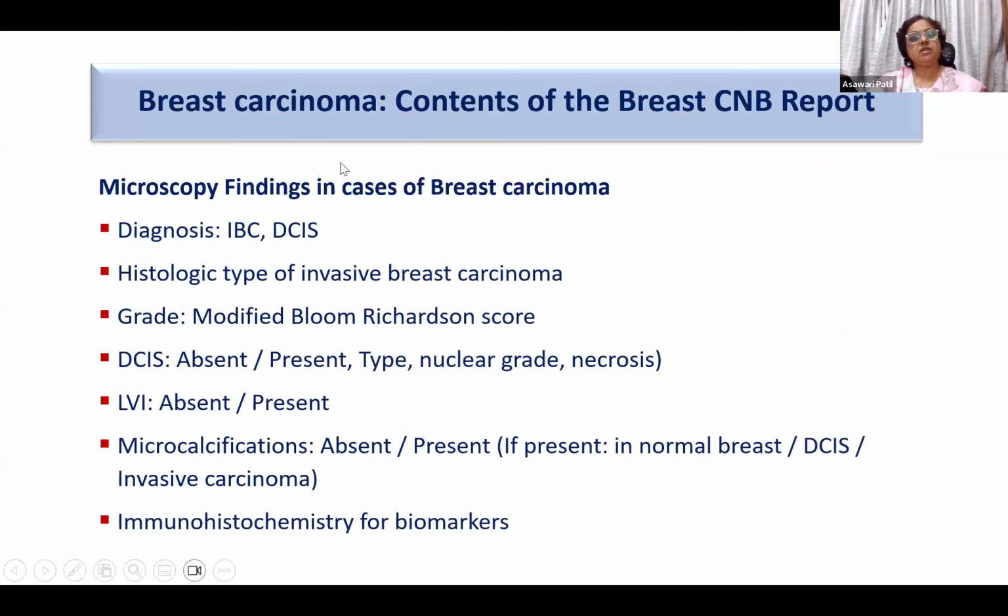So whenever we are dealing with a breast cancer biopsy, the microscopy findings for breast carcinoma should include all these points. First of all, whether it is invasive breast carcinoma or DCIS only. If it is invasive breast carcinoma, what is the type of invasive breast carcinoma? It is no special type or any other special type. Try to grade the tumor in the biopsy if possible. I say if possible because sometimes there could be less tumor where you may not be able to count the mitosis. Sometimes the fixation or artifacts issue may be there. So if we can give grading, we should give.